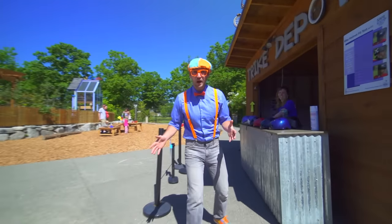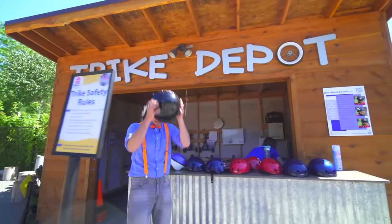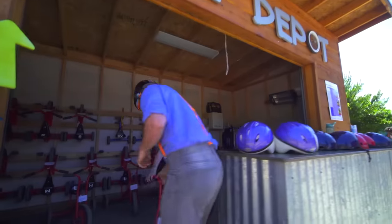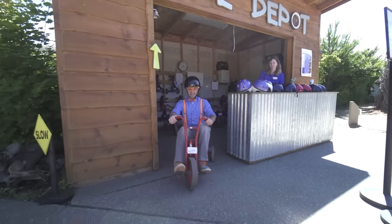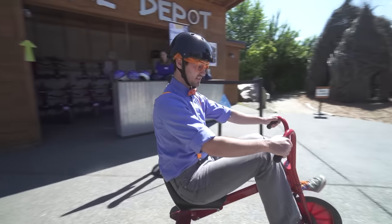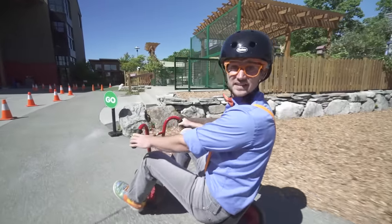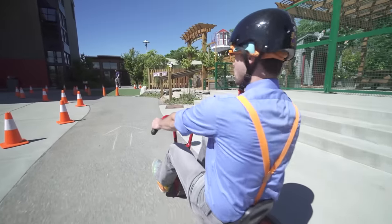Come through here. Whoa! What's this over here? Where you get to ride the trikes. Okay, one trike, please. You have to wear your helmet, and this helmet is the color black. Whee! Look, this tricycle is called tricycle because it has three wheels and tires. If it was a bicycle, it would have two. All right, here I go.